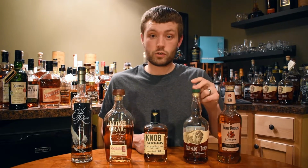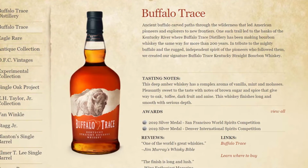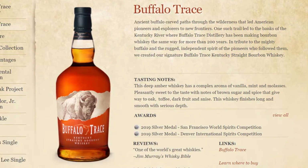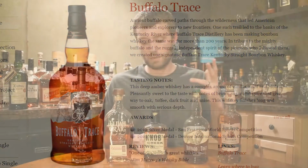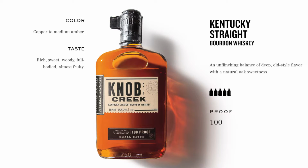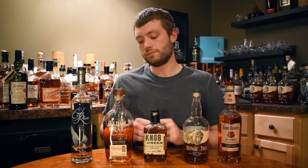But Buffalo Trace, budget bourbon, $25-ish. Great price, great flavor profile. It's a bourbon pretty much everyone should stock in their bar, in my opinion. Knob Creek 100, another very well-priced bourbon and a lot of flavor packed into this bottle. Definitely deserves to be in the finals, in my opinion, as a best budget bourbon.